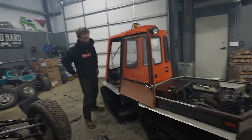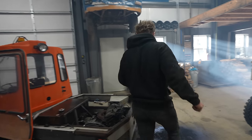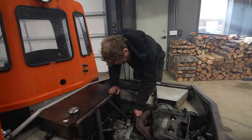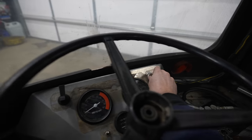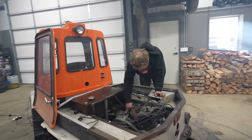Nice! Now, let's do a little testing and see if we can get this starter solenoid to work. Now we have the engine running. First off, just go crank it over and see what happens. Yeah, I know, so that's a no. We'll go try to find a different starter solenoid or something because that one's clearly not working.